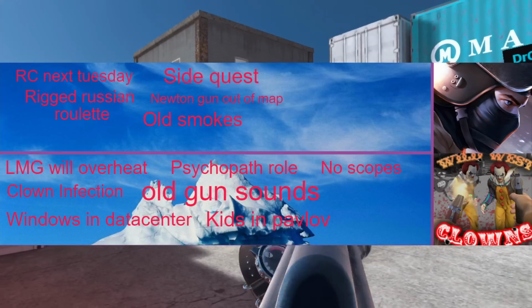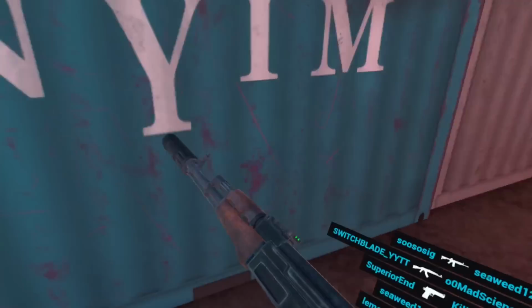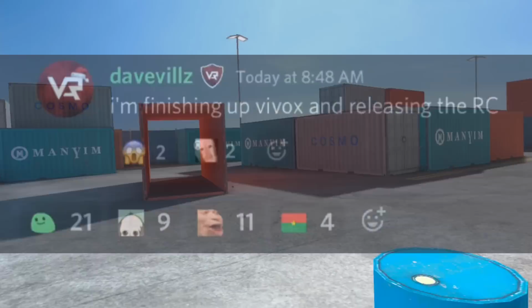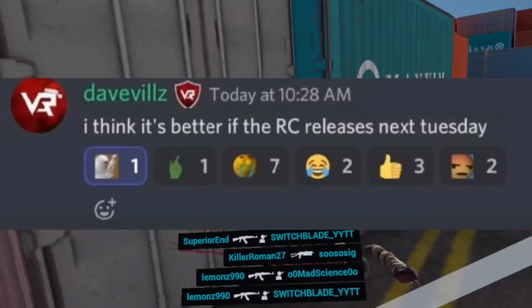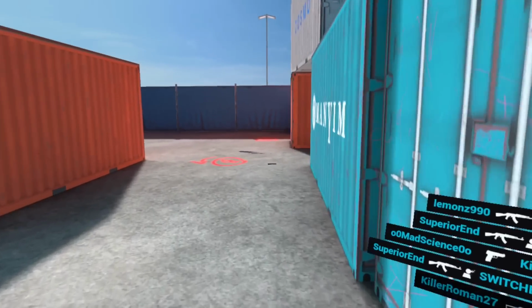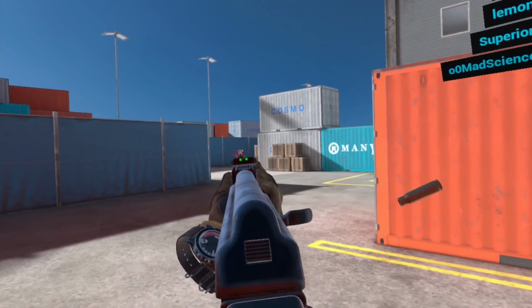The Surface RC next Tuesday. So our first one coming up is actually pretty funny. It is referring to the developer of Pavlov, Dave Vills. When he was announcing the brand new RC update for Pavlov Shack to come out, he would constantly confirm that it would come out next Tuesday. But when Tuesday would come around, there would be no update, and this happened for many weeks. This one is more of a Pavlov Shack inside joke from the community, and if you're around waiting for this brand new update, you will definitely have gotten this joke.